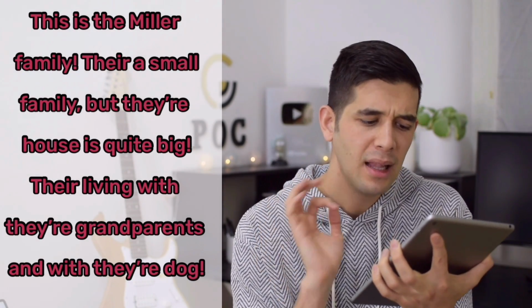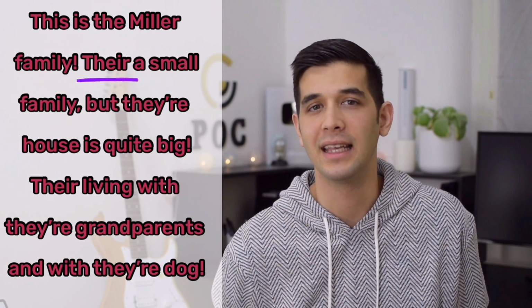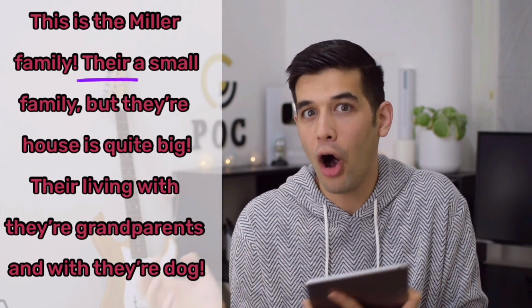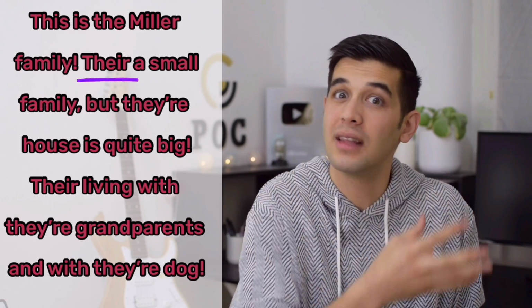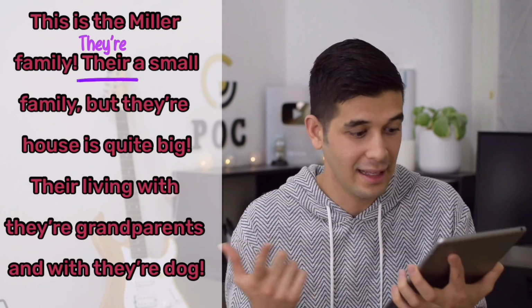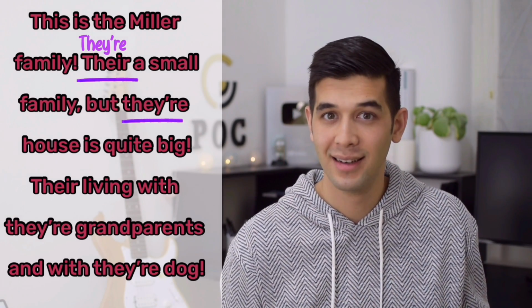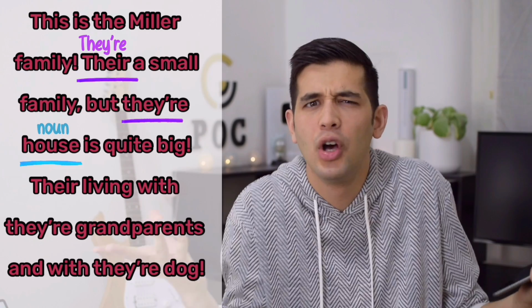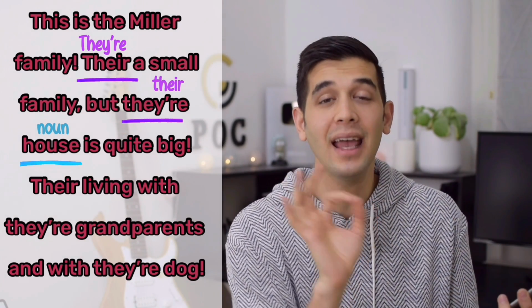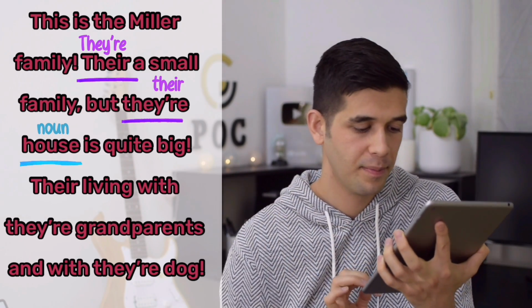This is the Miller family. They're a small family. Now, a small family, they are, or the small family belongs to them? They are a small family, right? Let's continue. But their house is quite big. Their house. Whose house? The house belongs to them. So we say their house, possession. Their house is quite big.